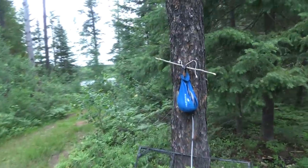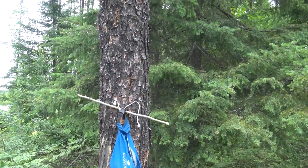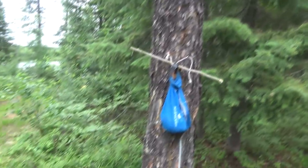Got the gravity filter. Hey, a chipmunk. Stay out of my gravity filter. Gravity filter is working, so I finally figured out what was wrong with it.